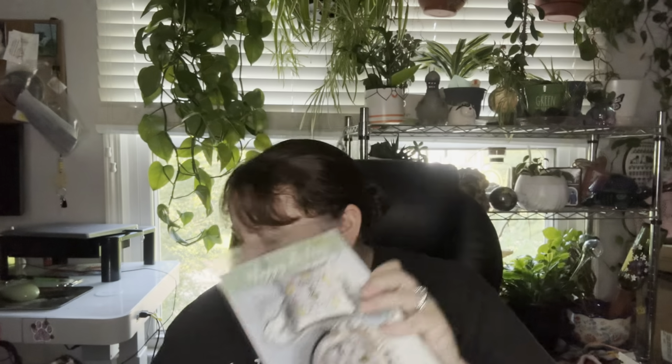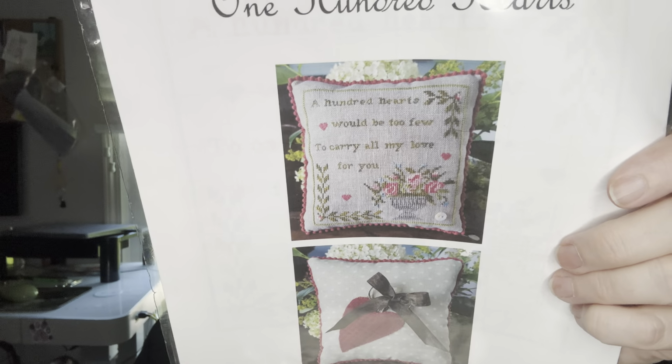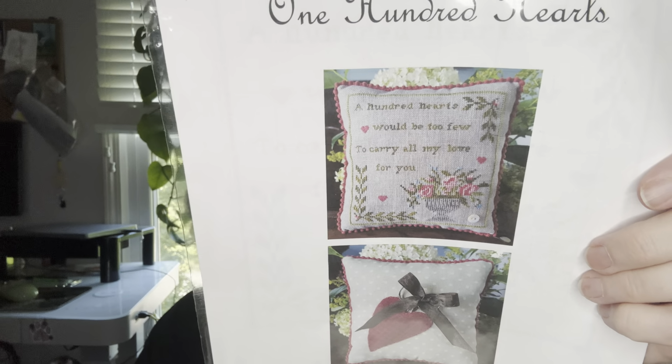Mainly because I have a friend who raises bees who I think would love that. Her birthday's not till January, so I found this one on her clearance rack. This is 100 Hearts by Samplers Not Forgotten. It's really pretty. And then Samplers and Primitives, the Forest Sampler.